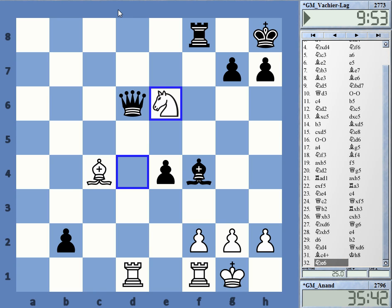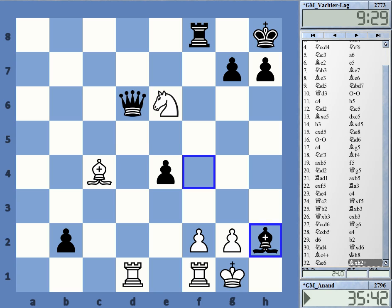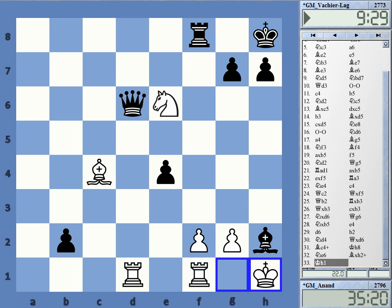This thing happened. And doesn't that look somewhat threatening to black? Yeah. Queen is attacked. Rook is attacked on f8. And the bishop on f4 is also, yeah, looked at. But black has a direct win. Check. Yeah, and now very brutal finish here.